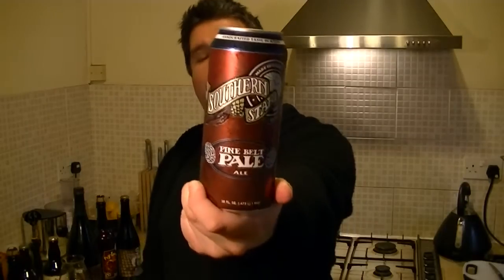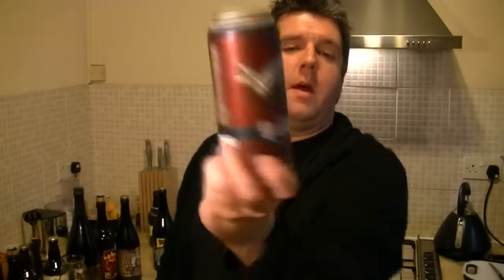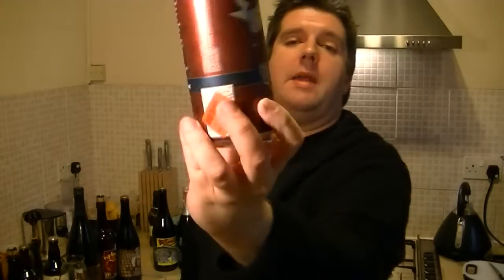But the one that I'll be drinking today is in a full pint can, which I think is really cool, because these kind of cans are quite synonymous with the canned craft beer revolution. But this harks back to macro produced beers. So I'm really interested to see what this is like. I've heard some good things as well. Anyway, let's get on with the review. It's a can of Pine Belt Pale Ale from the Southern Star Brewing Company in Conroe, Texas.